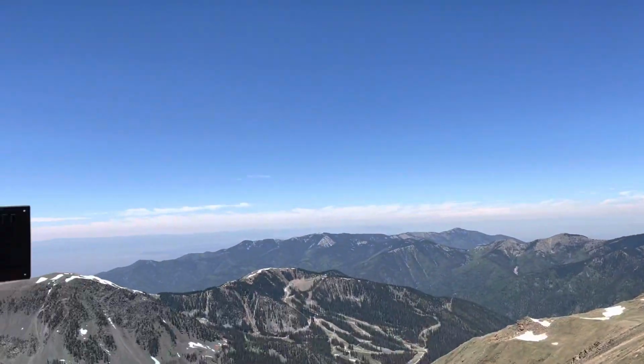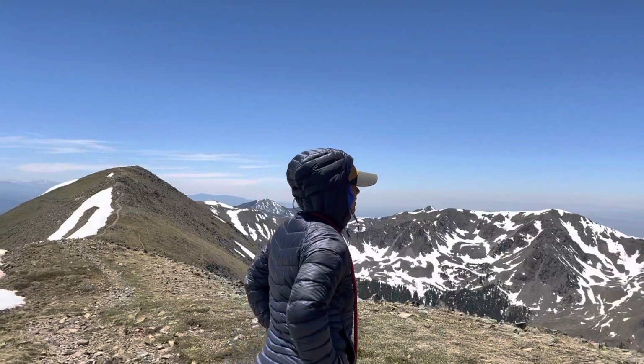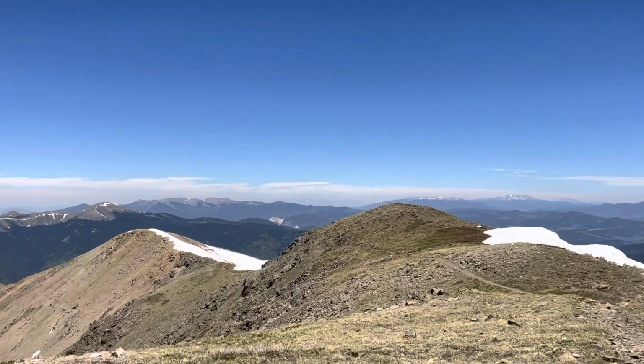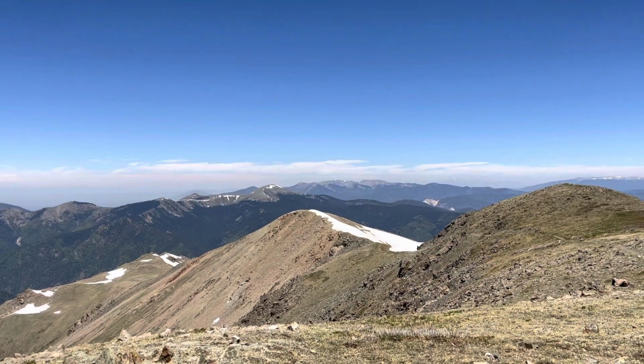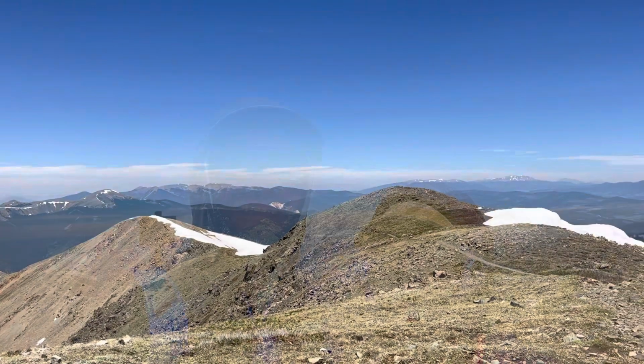So Mount Walter, named for H.D. Walter, who loved these mountains just like us. We're gonna follow the ribs just a little bit more. I don't know. We'll see. That in the center right there looks sketchy, but I do want to go just a little bit further.